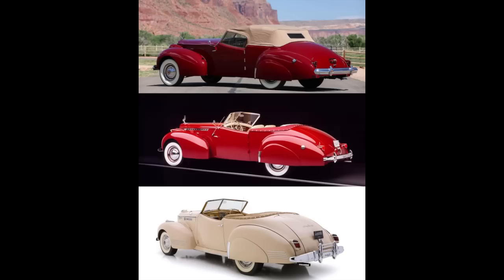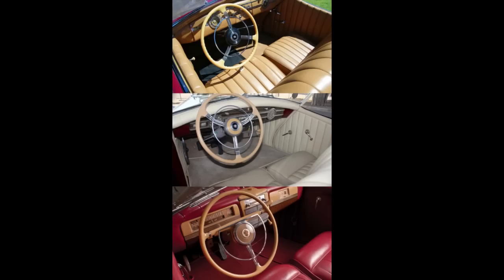Moving to the rear, at this angle, you can see how different the front fenders are. Different rear end bumper designs as well as taillights. Moving inside to take a quick gander at the interior and the dash, all completely different. The 39 and 40, the gauge faces are different. The 41 is completely different.